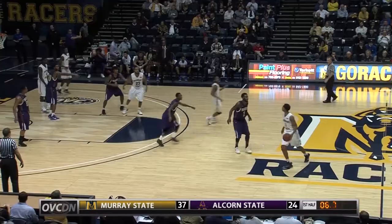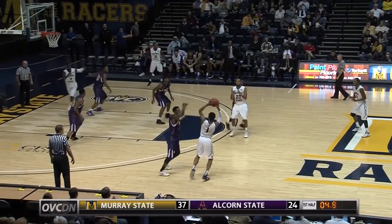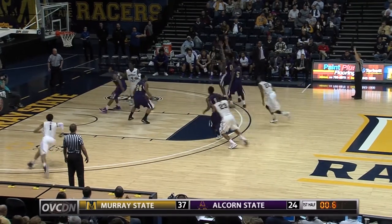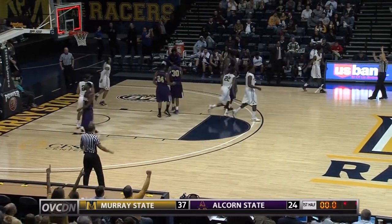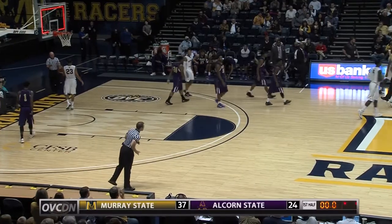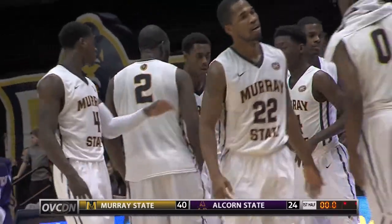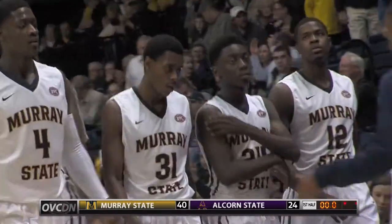Yep. Payne looks left, down to 4 seconds, three. Get past, right side to Moss. Moss puts the three on the way and hits it at the buzzer. Jeffrey Moss, the boss on that one. And it's 40-24, how about that? Great way to go to the locker room on the high.